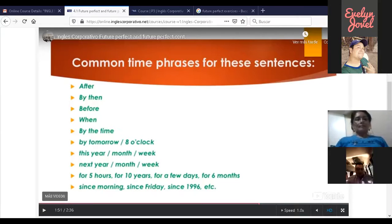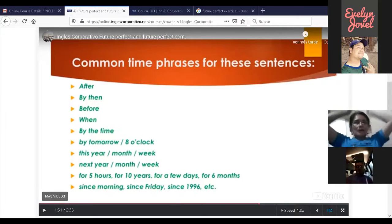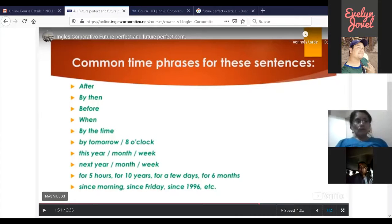Nidia, your turn. By the end of the class, I will know if my mother's friend is okay. Yo ya voy a saber si el amigo de mi mamá está bien. My mother's friend, the mother of my friend. Oh, okay, all right. So, by the end of the class, check the structure, I will have known if my mother's friend is okay. All right, thank you very much. Julia?